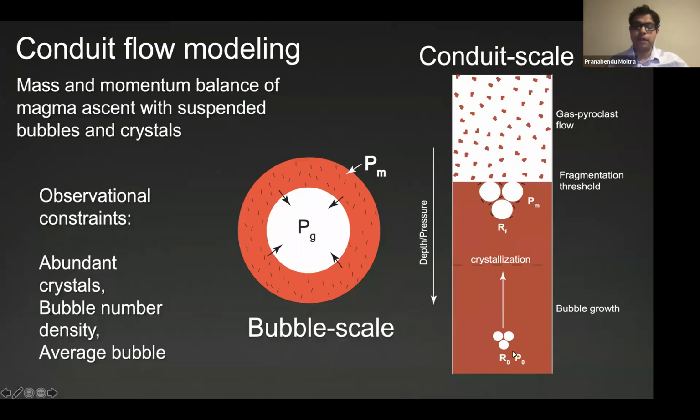For the initial condition for this model, I assume an initial radius and initial pressure. Initial pressure is based on the water content, a saturation pressure of water. And the bubble number density is coming from the observational constraints. That's from this textural analysis. The magma fragments at a criterion that is given by my experimental result, that is 1 per second. At that rate, where this magma expansion rate reaches that criterion, it fragments into pieces, forming this gas pyroclast flow. And the top boundary is a choke flow condition that I'm using.